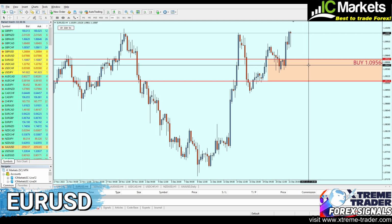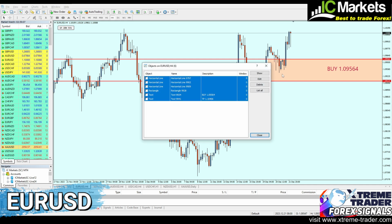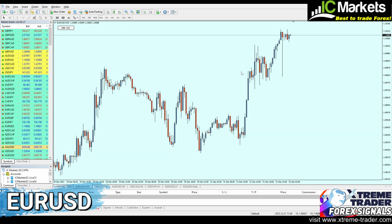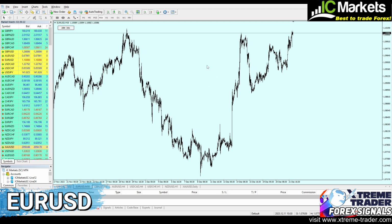Our entry from 1.09564 has been activated and is so far running 51 pips in profit. Now we need to change to another entry. Since we're talking about scalping, that means smaller time frames, so I will go now to the 30-minute time frame. Let's zoom out so we can see the market better.